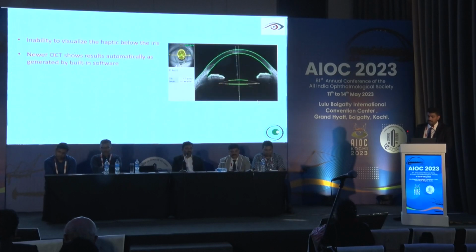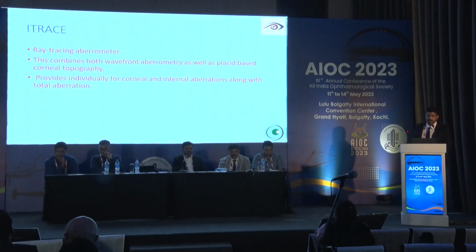But the problem with ASOCT is that if the pupil is non-dilating, you can't actually see whatever is behind the pupil. So, eye trace aberrometry, yes. I don't think I should talk anything about the cornea here, because Dr. Shetty has already spoken in detail about it. Basically, what eye trace does is it separates the aberration that comes from the cornea and the internal aberrations.